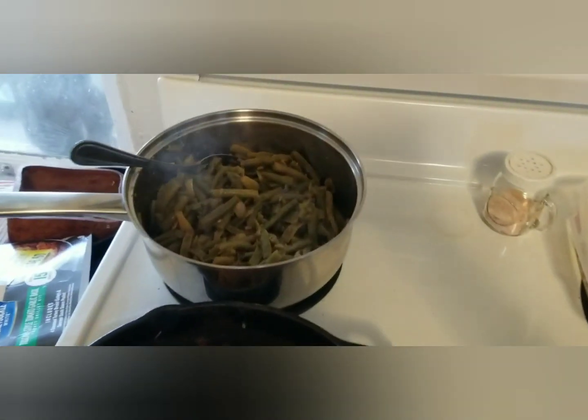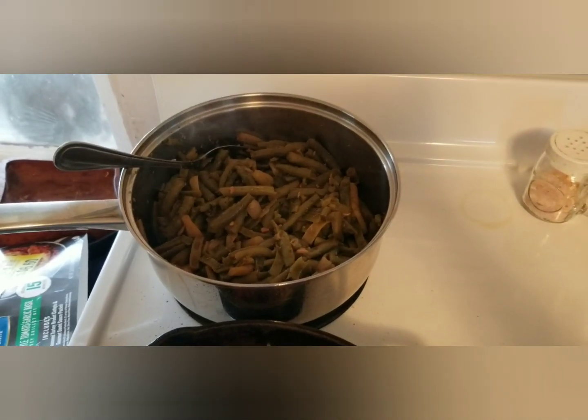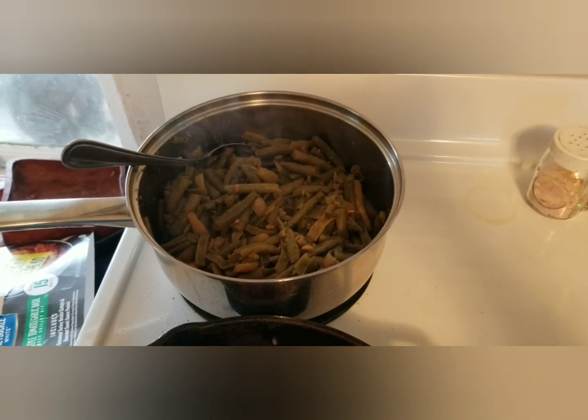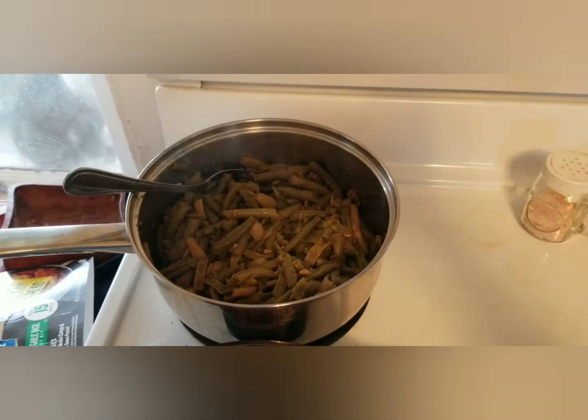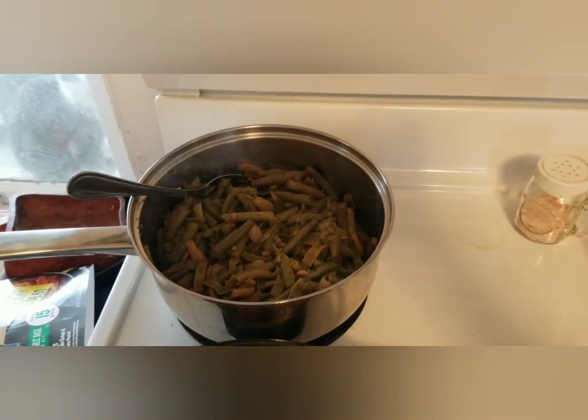With that, I heated up 2 of my home canned jars of green beans and, to continue the Italian-ish theme, I added some garlic powder and Italian seasoning and some bacon grease. That's about as Italian as I get. I don't know.